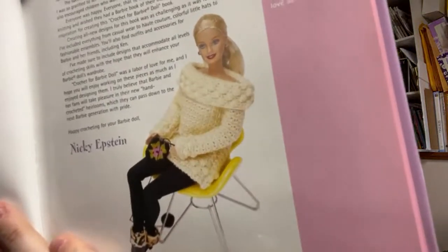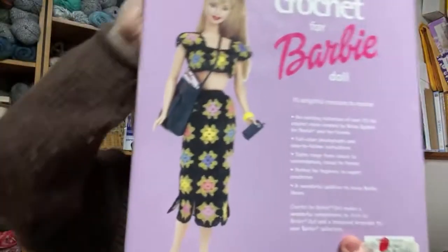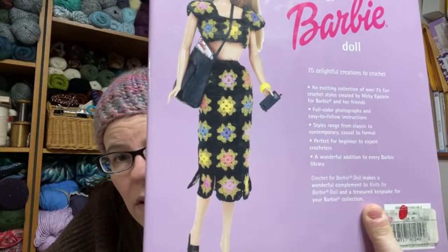Obviously not an off-white, but isn't that awesome? And then look at this. Granny Square outfit. 1975? What's from 1975, Bev?